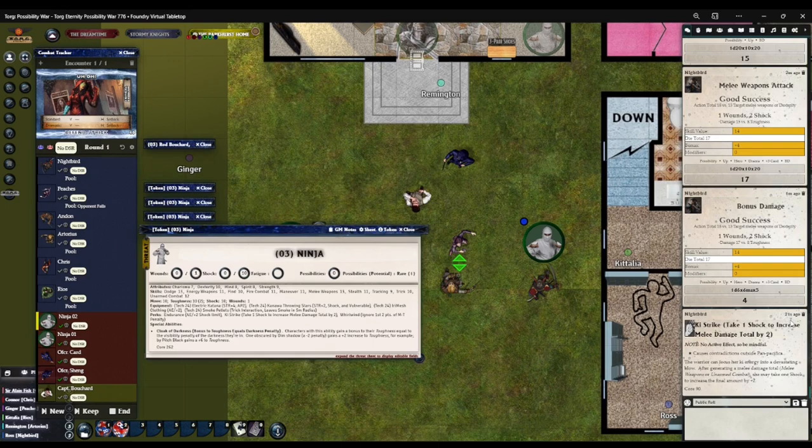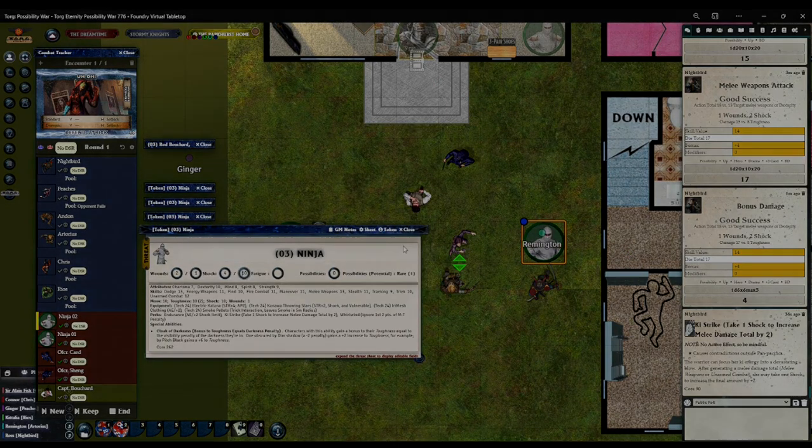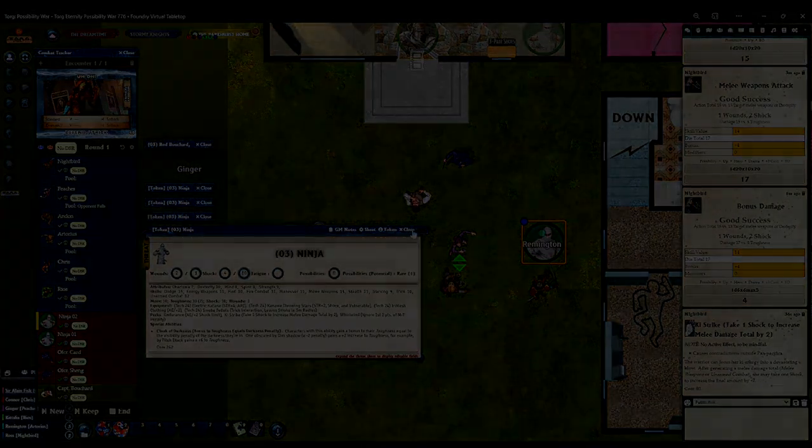Okay. So that's 2 wounds and 2 shock on that guy. So, let's see. Oh, he's already up. So, let's see. 2 wounds. Will it let me do 2 wounds? Hey, it did allow me to do that. 2 wounds and 4 shock. Okay, so old boy is down. Hang on just a second.